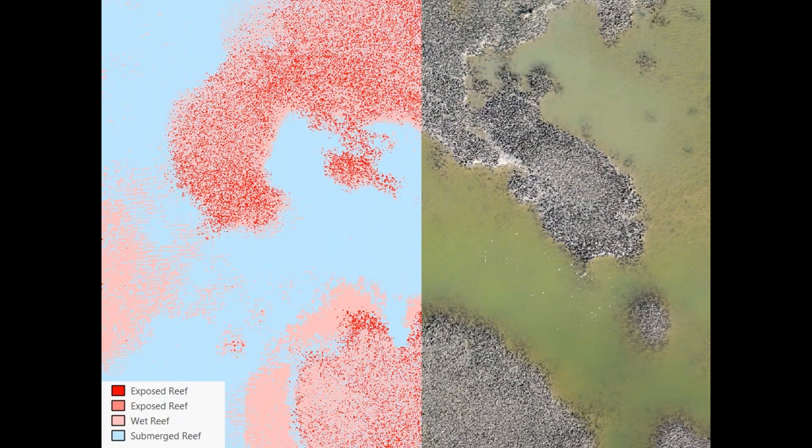Okay. So this is just to show you the comparison between the visible image and the classified image, and you can recognize how distinct the reef and the oysters are identified from the visible image.